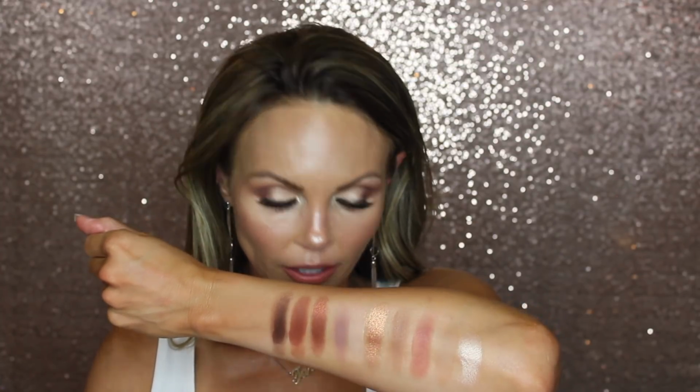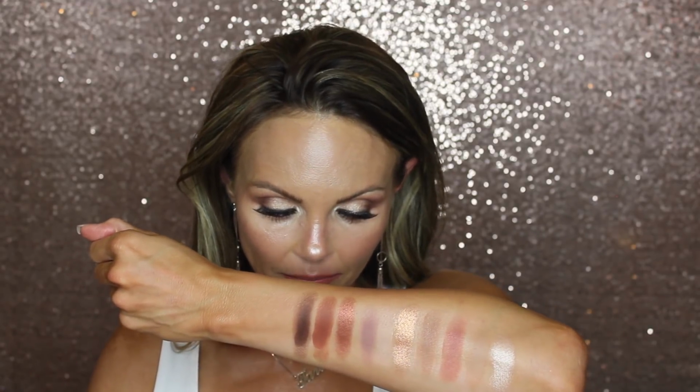This one is called Dash, which that shade is so pretty. This one is North, gorgeous. That shade has such a beautiful shimmer to it, and it's so unique. I'm absolutely obsessed. This shade is called Family. This shade is Gemini. These are so hard to read, you guys.